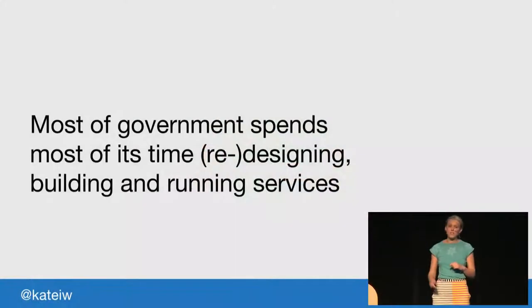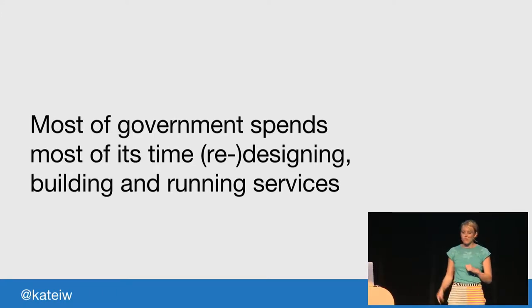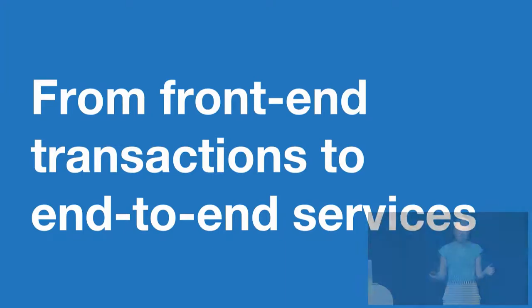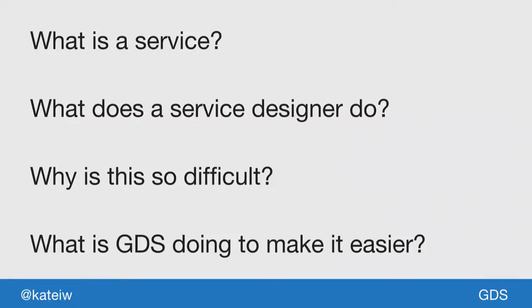And doing this is a massive deal, because most of government spends most of its time designing, redesigning, building, and operating services. Most of the people who work in government are involved directly or indirectly in delivering these services. So we're moving from redesigning front-end transactions to redesigning end-to-end services, services built around user needs. And I want to tell you a bit about what GDS is doing now to build great services for users and how we're doing that. So I'm going to do that by answering a few questions. Firstly, what is a service? Sounds like a trick question, it's not. What does a service designer do? What do I do in my day-to-day?